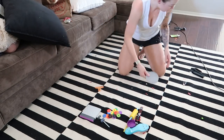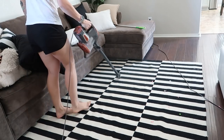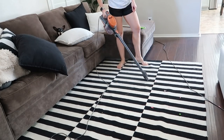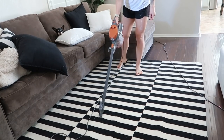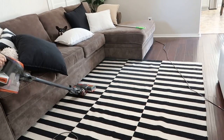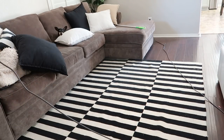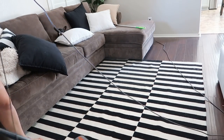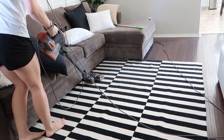So we're gonna clean everything up, and then we are gonna vacuum it all up and get it all nice and clean down here. How often do you clean under your couch or clean under your furniture in your living room when you have kids? Like, should I be doing this more? I feel like maybe I should be doing this more to try to eliminate all the toys, crumbs, and all the stuff that I found underneath there today.